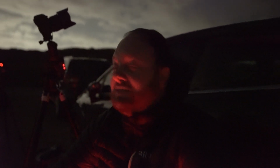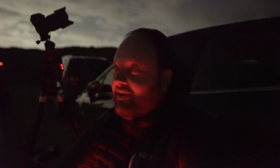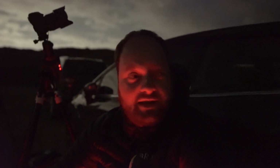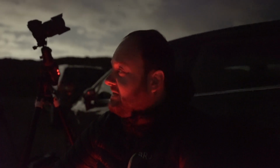Just as I wanted to set up my tracker for a horizontal shot also, I have two compositions in mind, the clouds come rolling in. That's a bingo, yes. Clouds come rolling in. But we'll see if it clears up later. And otherwise, we'll make do with what we have now. It's already more than what I expected. So pretty good.